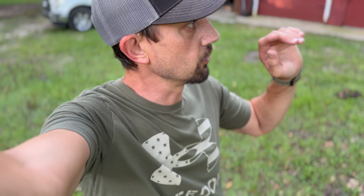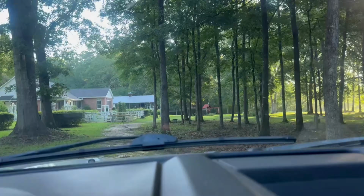Morning. Welcome to episode 2. We're about to head over to the property and get the trusses and all the wood for the structure unloaded off the semi. We're only about two lots away. This is my in-laws' place that we're staying through the build, and we're only about 20 seconds away. So let's go check it out.